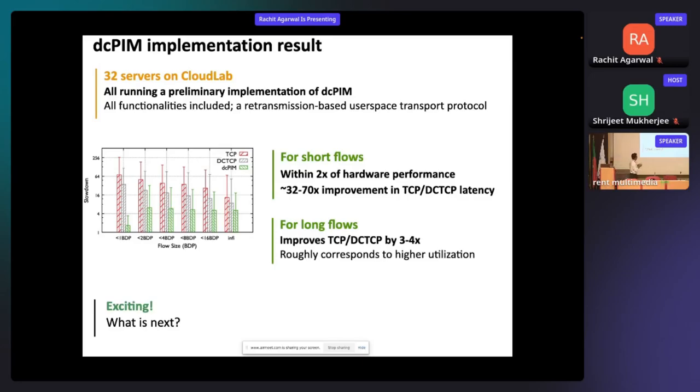What's next, right? And what is next is here. This is a paper that was published in August. The student decided to open source everything, and had 10 members of the community reproduce all the results between when the paper was published and now, and everything is open source. You can go today and try out these experiments on CloudLab yourself, with all the scripts and everything.